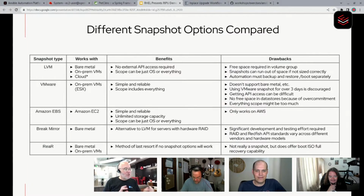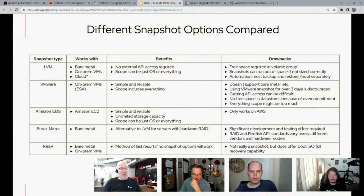There are two challenges with VMware snapshots. One is the storage space that's required often isn't there in the data stores, just because of the way customers deploy VMware in their environments. They overcommit the storage. They use every last amount of space in the data store before they provision more storage. And so there isn't a lot of space for doing snapshots.